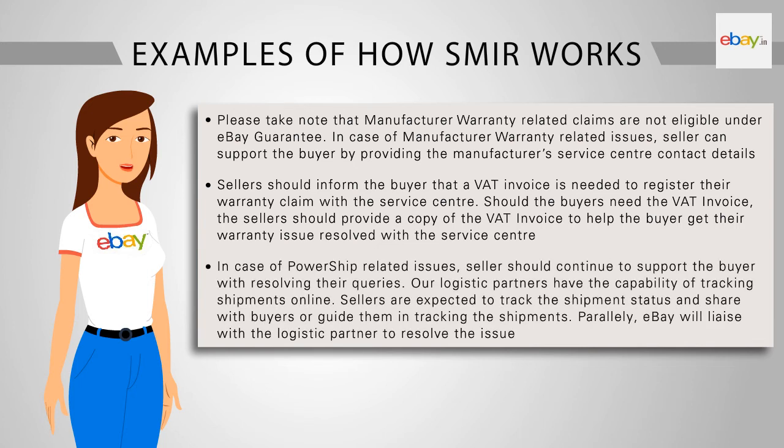In case of power ship related issues, sellers should continue to support the buyer with resolving their queries. Our logistic partners have the capability of tracking shipments online. Sellers are expected to track the shipment status and share with buyers or guide them in tracking the shipments. Parallelly, eBay will liaise with the logistic partner to resolve the issue.